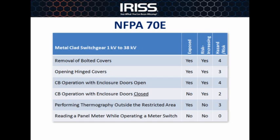Now, a new one for the 2010 edition was performing thermography outside of the restricted area. Above 1 kV, if the thermographer is standing in front of an energized panel, he will be dressed out in Class 3 PPE, which is basically a 25 cal suit. The last one I've put on there is reading a panel meter while operating the meter switch, and it has an HRC level of 0. Now, 0 doesn't mean you walk in in your Sunday best. It just means that it's not risk increasing.